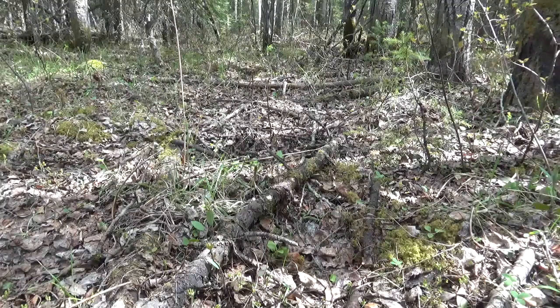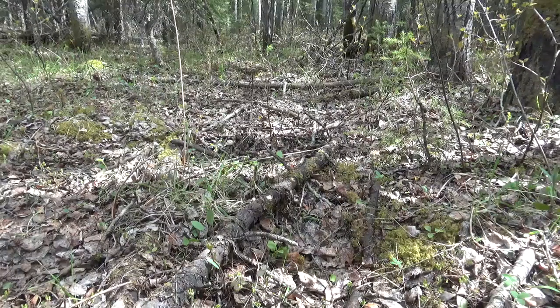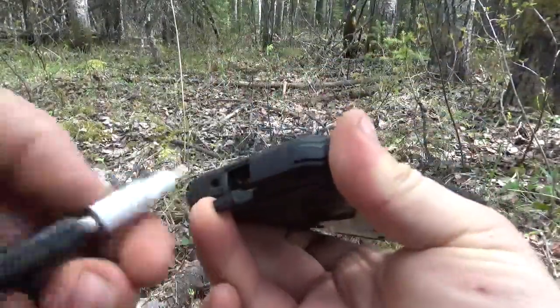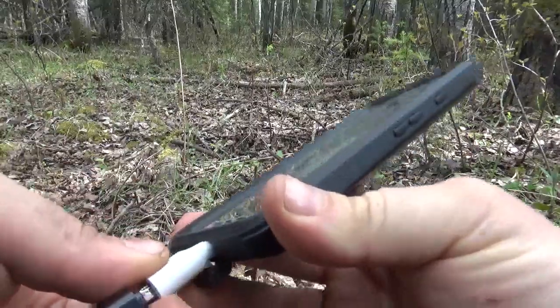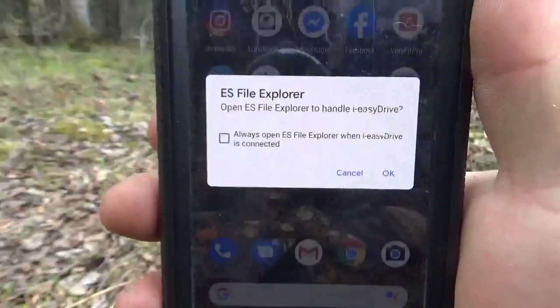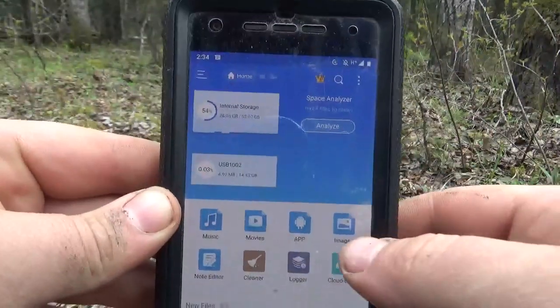And then also with my phone, I downloaded a certain app there. It's just for doing files and stuff. ES File Explorer. So I got SD card in, plug her in, thing comes up. ES File Explorer. Click OK.